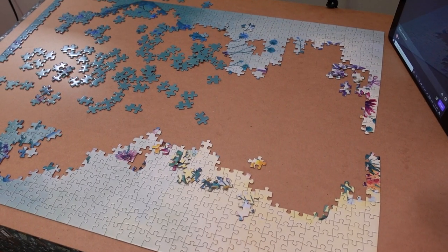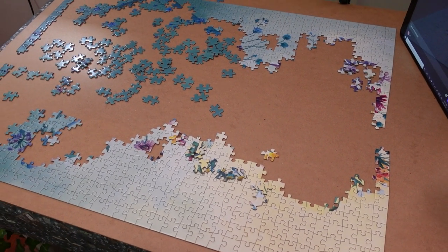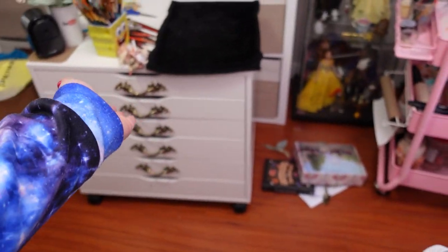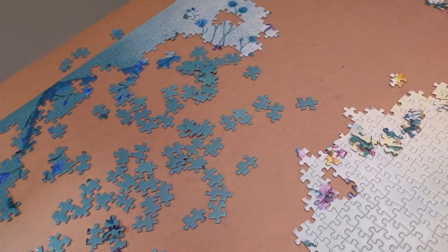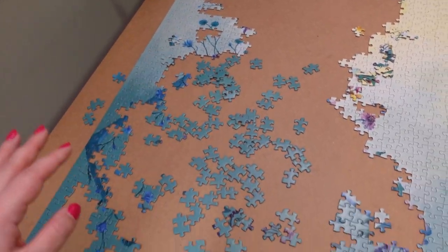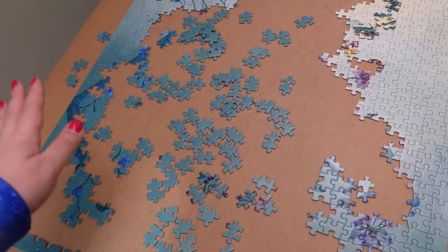I decided I did want the whole puzzle visible at once on camera, so what I've done is I moved away this cart, I shoved it over there, and that way I can sit here and have the side view, or I can roll over here and have this view. I can stand, I can sit, but I can easily maneuver to both sides to work on it in whichever direction I want.